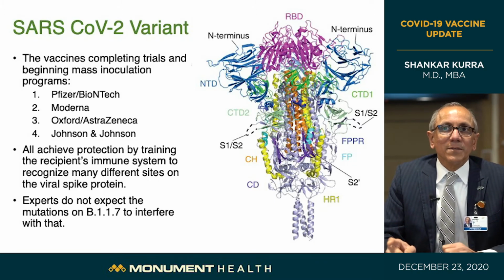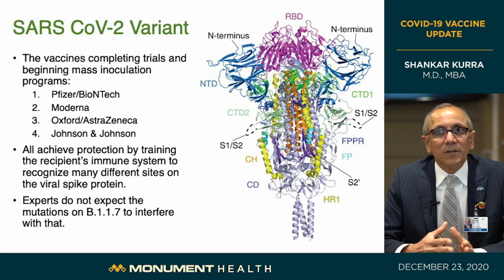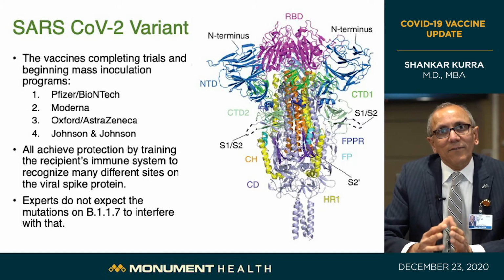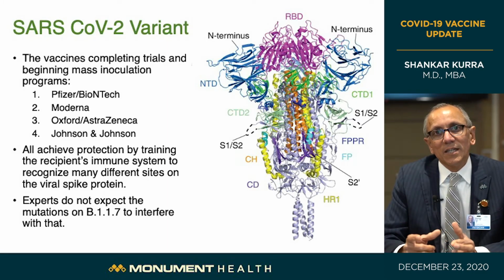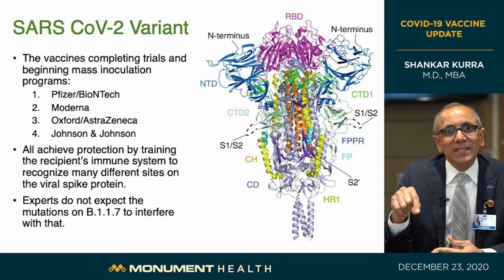So you can see on this picture, there are several spots that are named. There's RBD, which is the receptor binding domain, the N-terminal domain. There are several domains. All of these domains are multiple areas. The vaccines in all these trials, the Pfizer BioNTech, the Moderna, the Oxford AstraZeneca, the Johnson & Johnson, all of them achieved their protection by training our immune system when we get the vaccine to recognize many different sites.